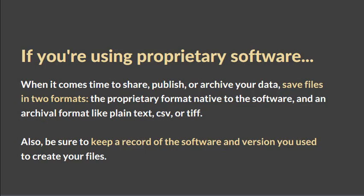So you'd have the same file in the proprietary format that's native to that software, so you can easily plug it back into the software tool and reuse it. And then ideally also the same information in an archival format, like a plain text or a CSV file or a TIFF image file. And you also want to be sure, especially when you're using proprietary software, to make a note somewhere of not just the name of the software you used, but also the version you used to create your files. That can be very helpful if we're looking at a digital file a few years down the road and trying to figure out exactly what program we need in order to be able to open it.